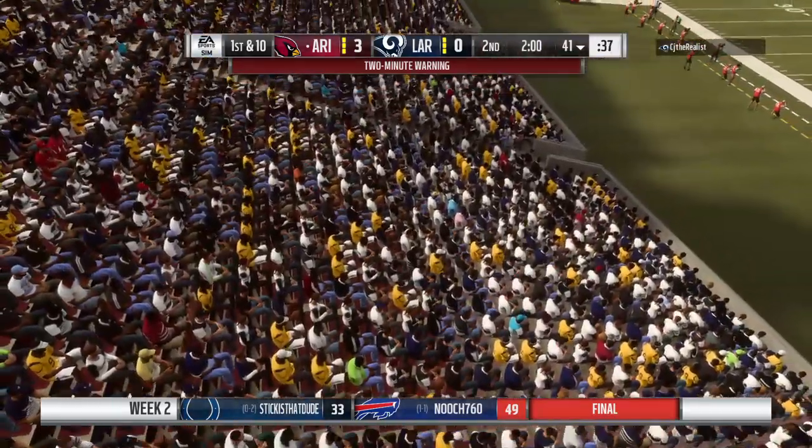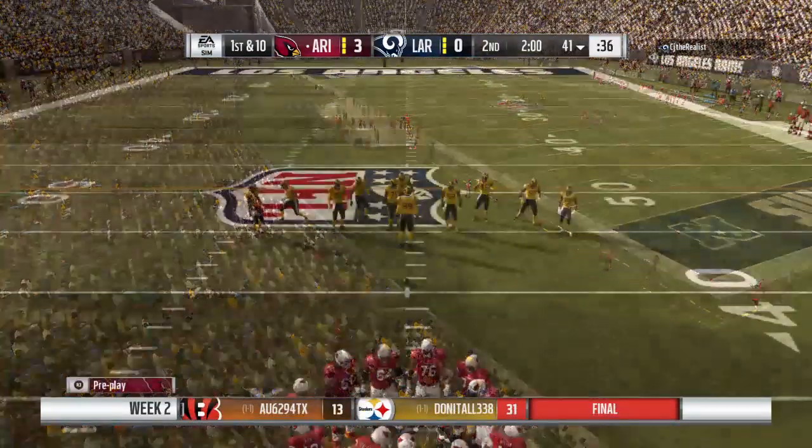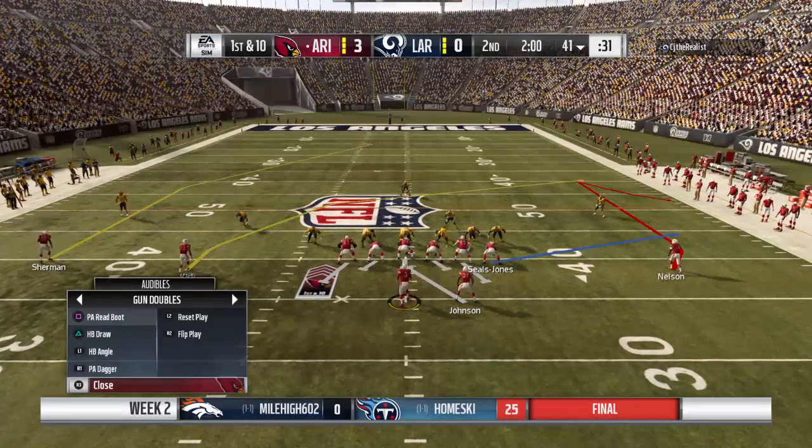2 minutes to play here in the first half. We're back to the City of Angels after this timeout. 2 first downs have them up to the 41 now for 1st and 10.